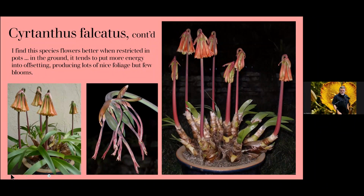Here they bloom for me in February, which is kind of nice. There's not a whole lot blooming in February. And then they form their foliage, which lasts through the summer, so you have to keep it irrigated. It doesn't need a lot of water. Once a month should be fine.